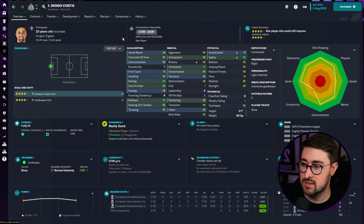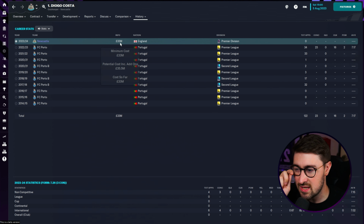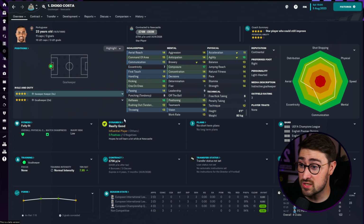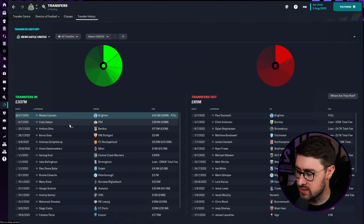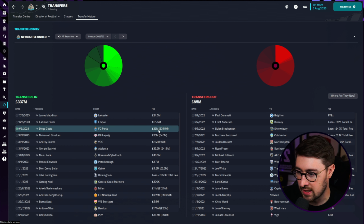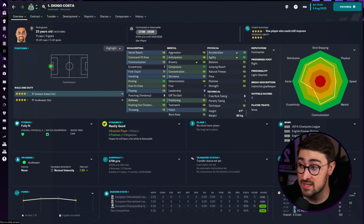He's 23 years old. We've brought him in for £33 million up front. He was so cheap. I think I've been scouting him for a while. We managed to get him really cheaply. If I just show you on the transfer history, actually, how much it was. It's gone back to last season on here. £33 million, rising to 35.5. I think this is an absolute bargain, considering he had a £52 million release clause. I think we've done wonders to get him in for that cheap.